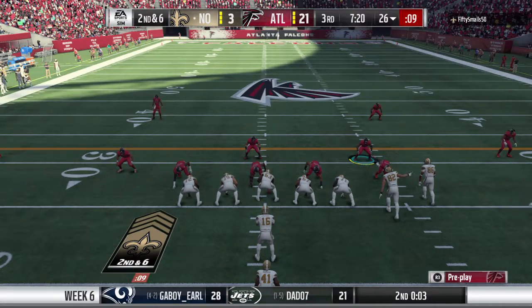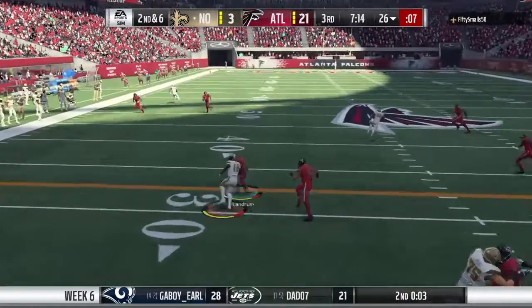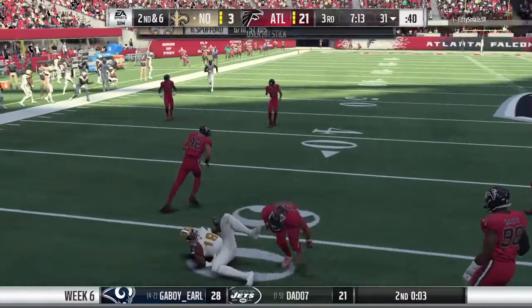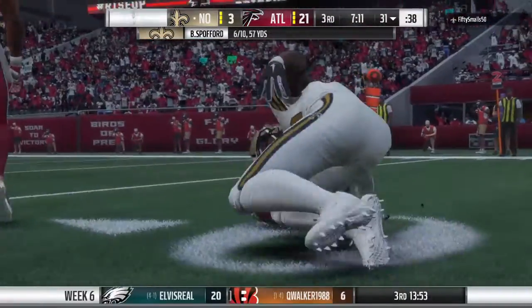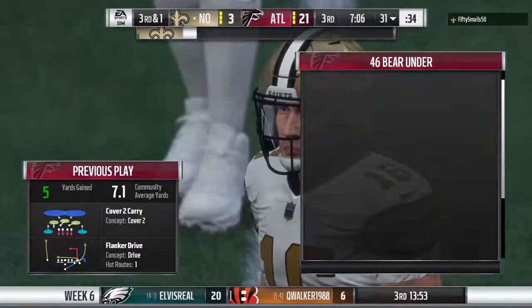The wide receiver moving to a new spot. From the shotgun, he'll look to throw. And this one complete to Reed. And, oh, a big collision there. He's hit and knocked backward right around the 31.